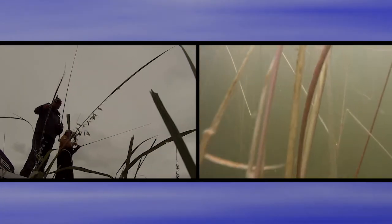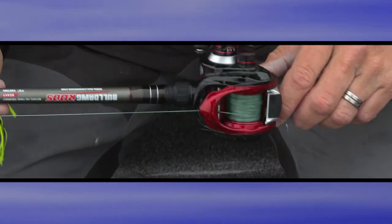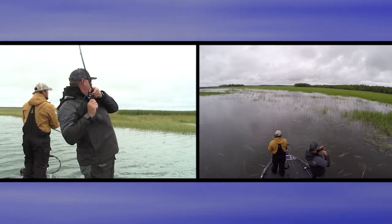Fishing in this heavy cover, in these lily pads and in this wild rice, it's a pretty coarse grass. So you gotta fish that frog with some heavy braid. I'm throwing it on a 7-2 heavy action Bulldog rod. You gotta have that backbone. Once you get hooked up, you've gotta get that fish out of that grass, and that braid is essential.